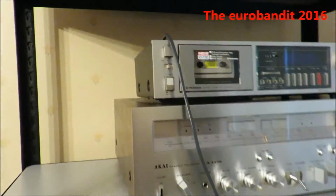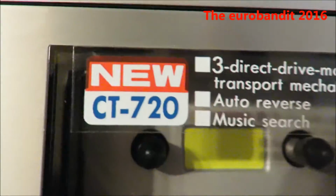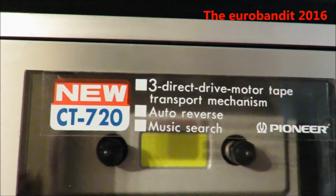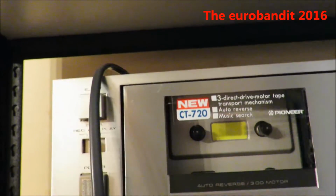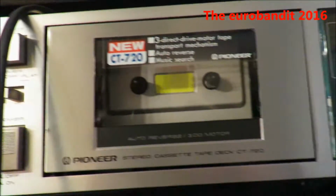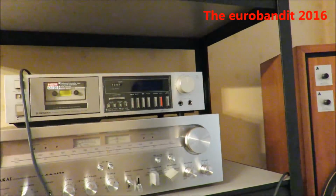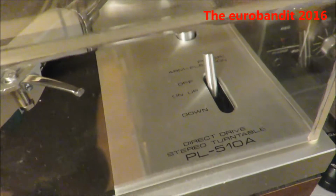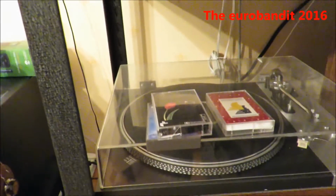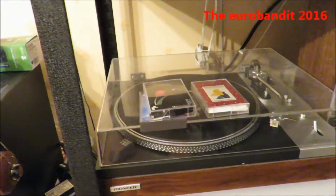Seems to work fine. This is my main cassette deck, the Pioneer CT720. I purchased this quite a while ago. I love this thing. It's beautiful, it's direct drive, it's very nice, stable, and sounds amazing. And the Z3 EM12 speakers are my main speakers, as you can see. Still have the Pioneer PL510A as my main and only turntable. I'm not gonna sell this thing, it works just perfectly.